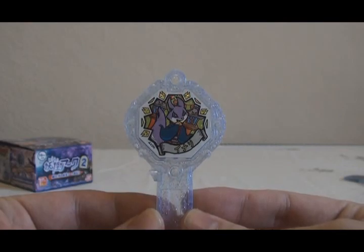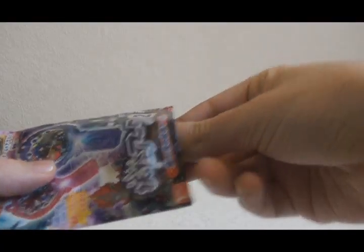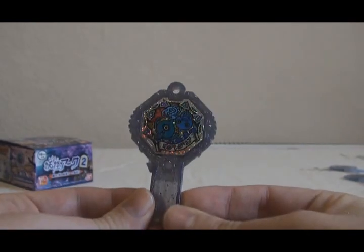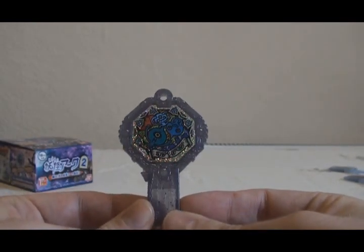A double for Inari. Next one, pack number seven. And the arc is... Oh! The other Geki Rare Yokai arc. Oh, nice. Oh, that's great.